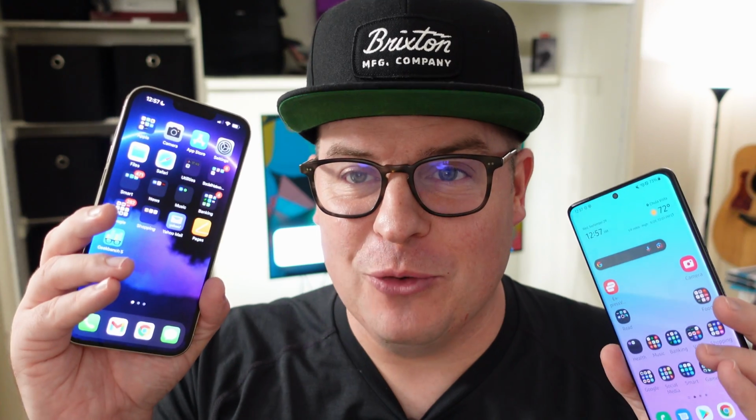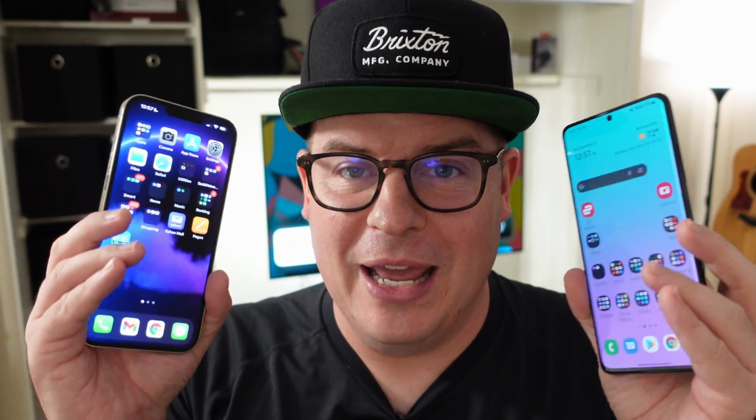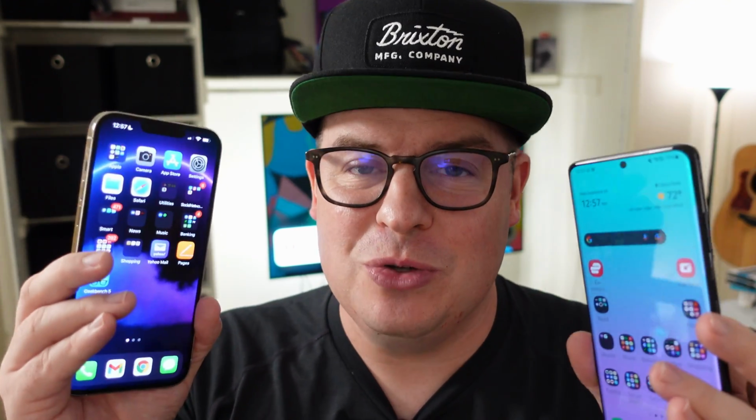The display is beautiful on this, but so is the display on this. The performance is great on this, but the performance is great on this. The cameras are good on this. The cameras are good on this. Both of these phones are at the upper echelons of everything that you would want in a phone, and whichever one you choose, you really won't be too wrong, and I think you'd be happy with the one you chose.